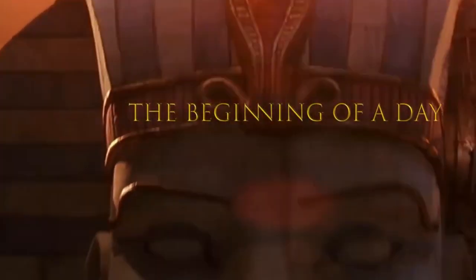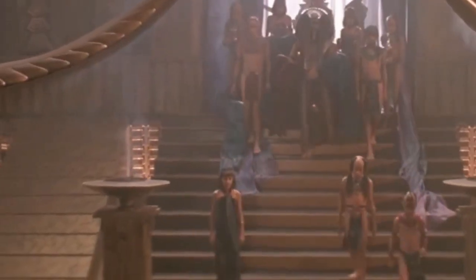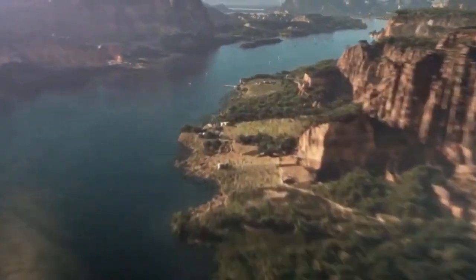If you're like most people, you probably think of ancient Egypt as a dusty, ancient civilization. But did you know that there are still plenty of surprises to be found in the land of the Pharaohs?